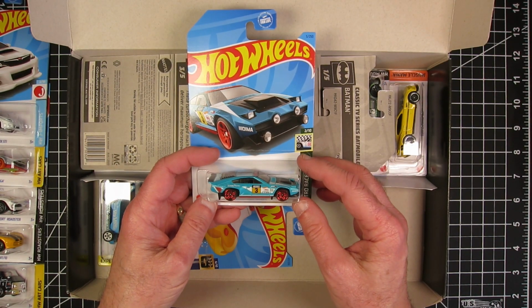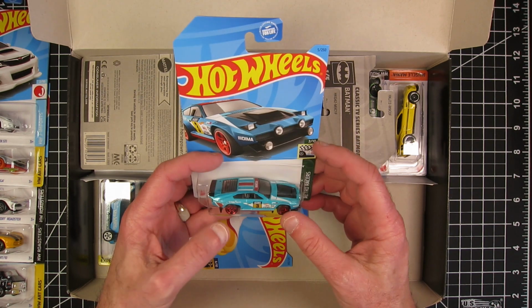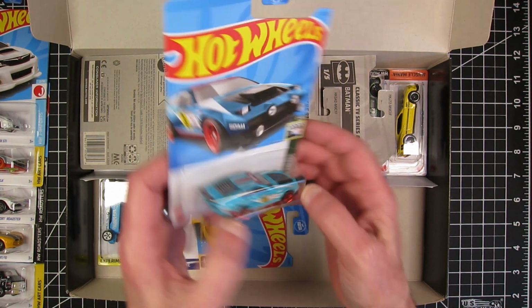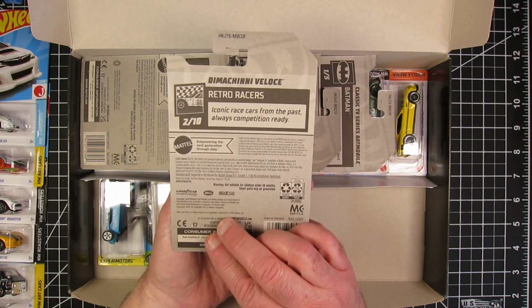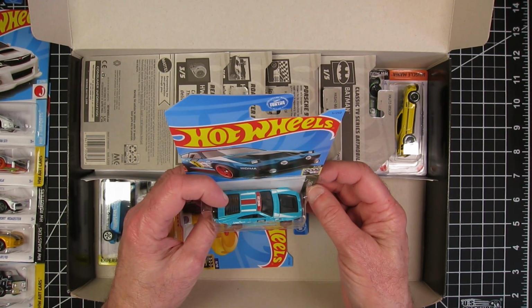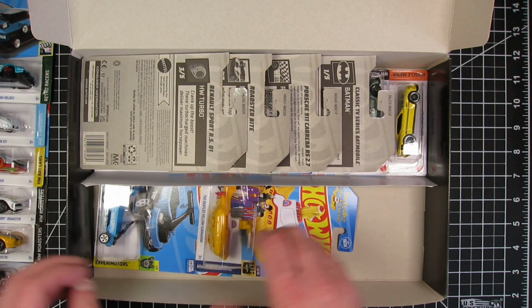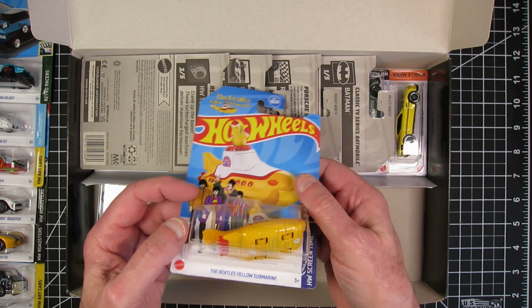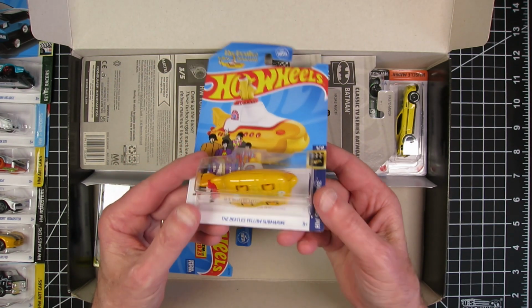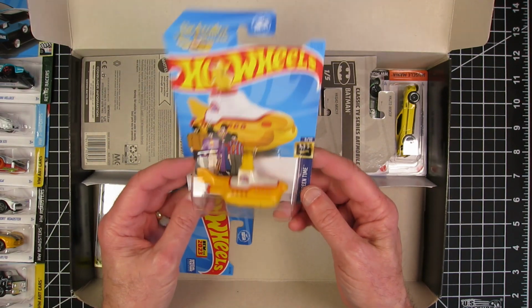The Damascene Veloce. That's a nice looking car. Huh. Very nice looking car. Well, I certainly wasn't expecting a Beatles casting. The Yellow Submarine. Okay.